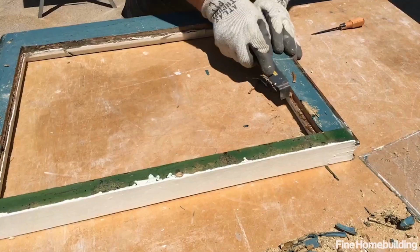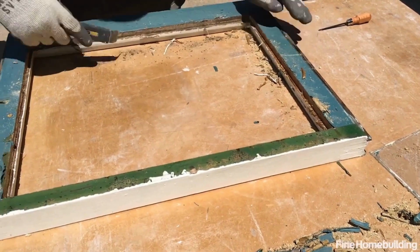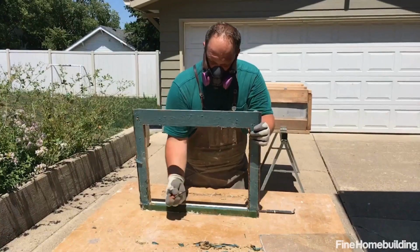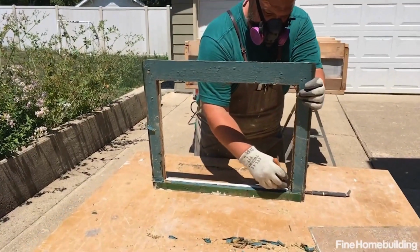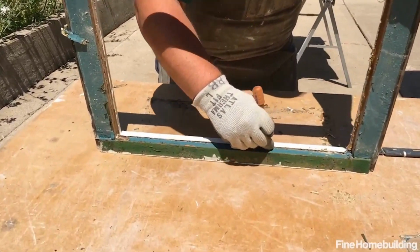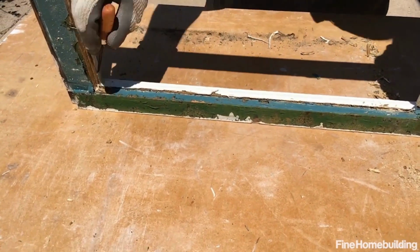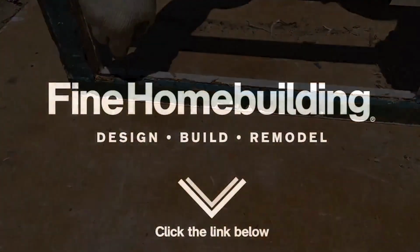Continue to remove all the glazing from the sash, but let the sash dry for about 24 hours before beginning to scrape paint. The steam box will soften the paint, but it also moisturizes the wood, which makes it more susceptible to damage from the scraping tools.